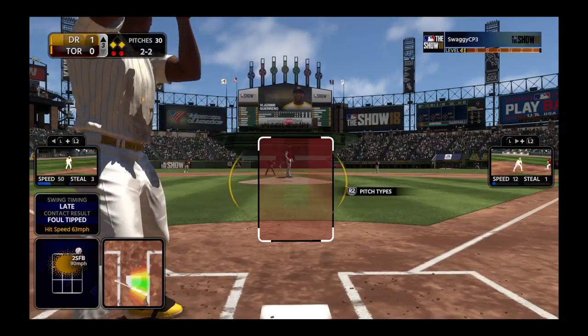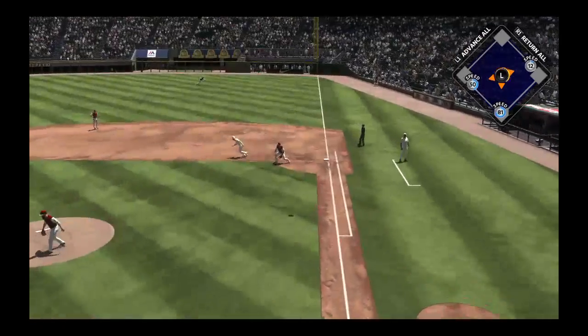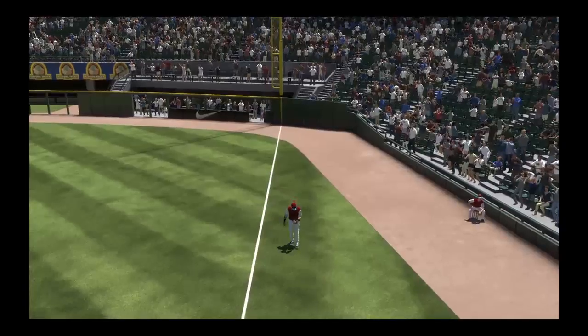Little guessing game going on right now. Being late on that fastball after the change. He had to be sitting off speed right there. And Cruz will put this one away to retire the side.